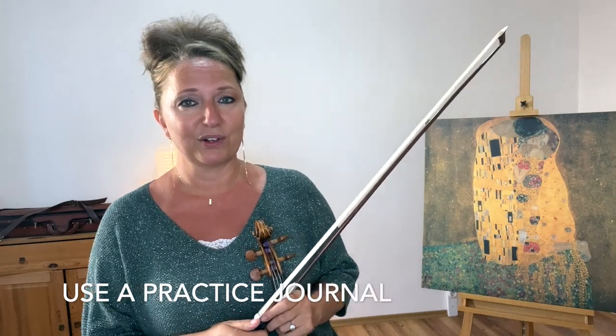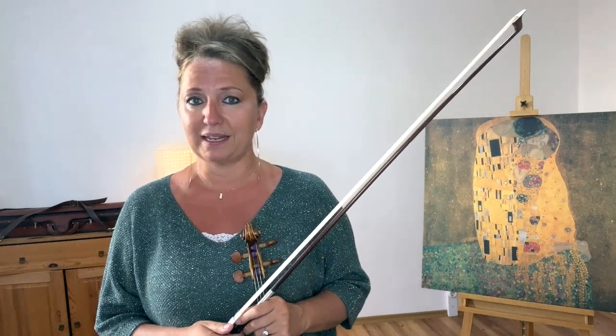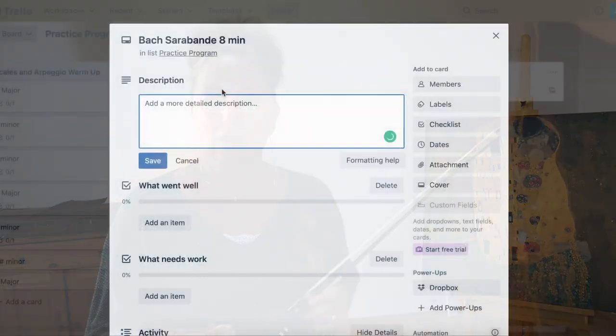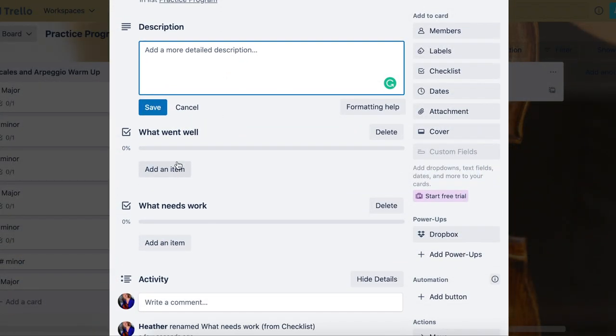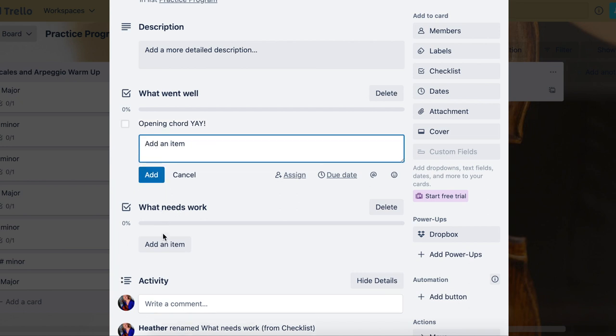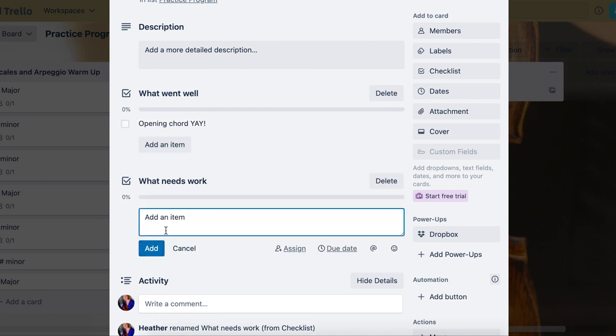Keeping a practice journal is a great way to stay on track. Now, this journal could be a hard copy where you actually write it out, or it could be on the computer. You can use Google Docs or you can use Trello and just organize your practice sessions within that space. Write in, as soon as you finish your practice session, what 3 things went well, what 3 things didn't go well, and what 3 things you want to start your next practice session with.